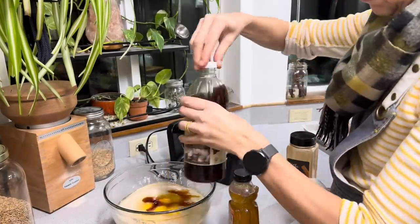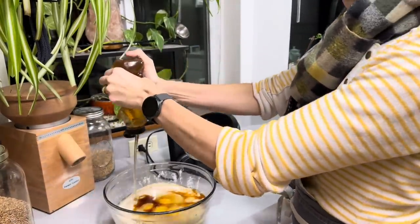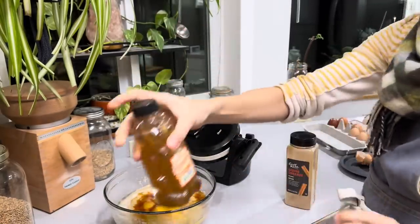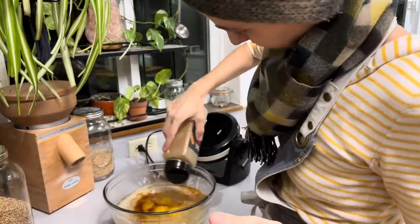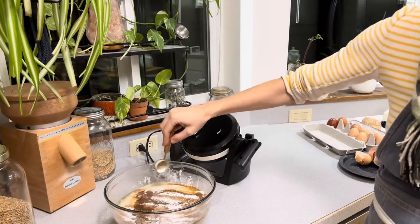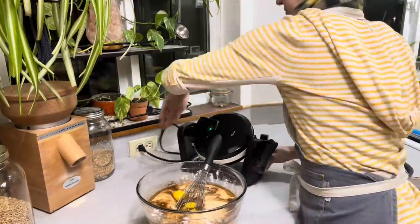We've got 4 eggs in there. I'm gonna do about 4 tablespoons of honey. We also did about a tablespoon of baking soda in there, I believe, as well as about a teaspoon or half a teaspoon of salt. And then I did about a teaspoon of cinnamon. There's that baking powder or baking soda.